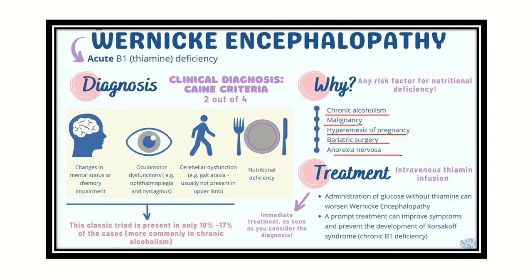And here the clinical features are memory impairment, ocular dysfunction, cerebellar dysfunction, and nutritional deficiency. So the treatment is immediate, as early as possible, which is the administration of glucose with thiamine.